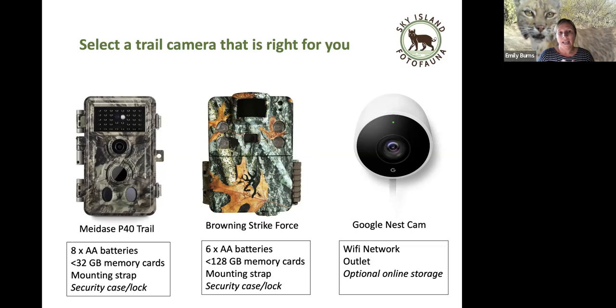It has a limit to the total size of the memory card, just something to be aware of. So if you're looking for really high resolution videos, for example, and you don't want to check your camera very often, you'll have trouble with your memory card filling up with a MyDays because it is a sensitive camera. It will get triggered a lot and it can fill up. And the memory card just can't be that big, unfortunately, for this model. So that's something to keep in mind.